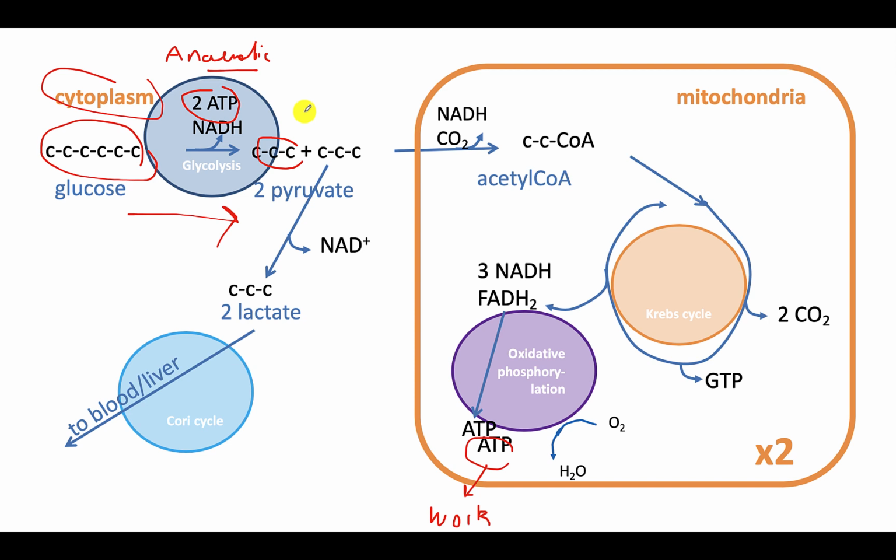Anaerobic metabolism. Now, if you had oxygen, what happens is these pyruvate molecules then enter into the mitochondria, where they undergo various chemical reactions, reorganizing of its molecular structure, liberating carbon dioxide as a waste product, and eventually, through the use of oxygen, ATP in sufficient quantities was generated.